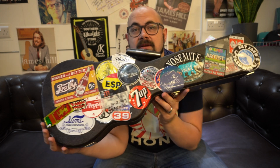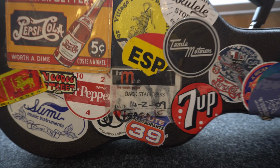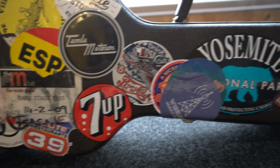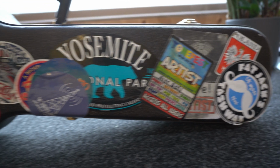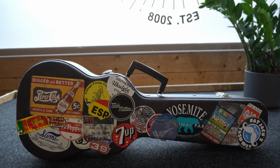They've come off of various guitar cases that I've gigged over the years and performed with. For example, once upon a time in a past life I supported the band Feeder on tour playing guitar, and I managed to keep my backstage pass and put it on there. And the case itself is just something that has a lot of meaning to me. I visited Yosemite with my wife, for example, on honeymoon, so all of my favourite stickers have made it onto this case. And yeah, we're going to look today at my Sumi Kobo.